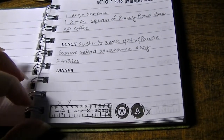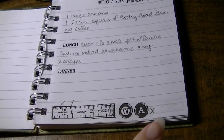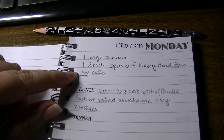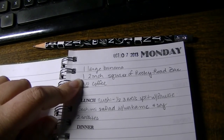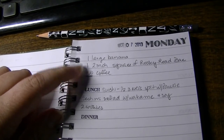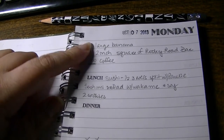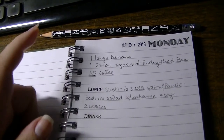I know that as I eat cleaner and as I lose weight, I won't have the need for antacids, but I did have one already, and it was an extra strength one. So I have my breakfast listed, which was a large banana, and I did eat a 2-inch square of Rocky Road Nigella Crunchy Bar, Nigella Lawson's Crunchy Bar from last week. It was staring at me in the fridge. I should have just kept looking past it and grabbed an apple instead, but I did have the large banana and that snack and that treat. Did not have coffee, so I just had seltzer.